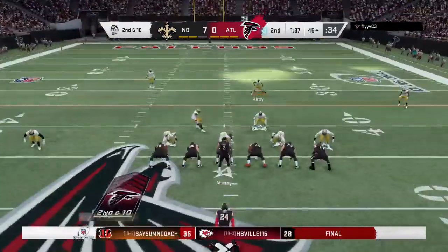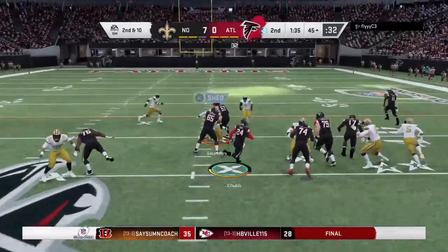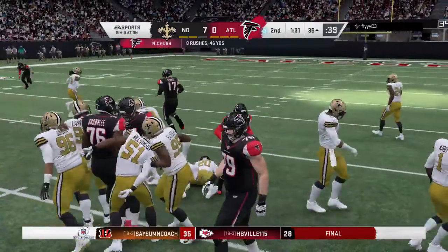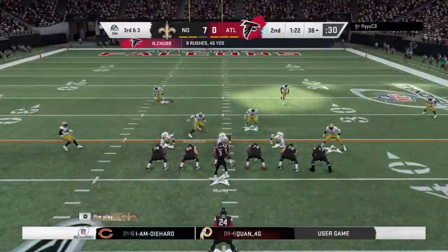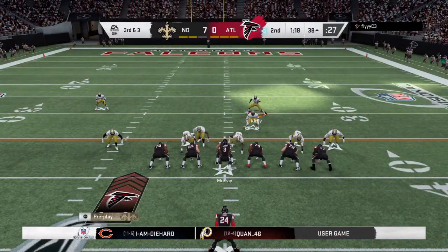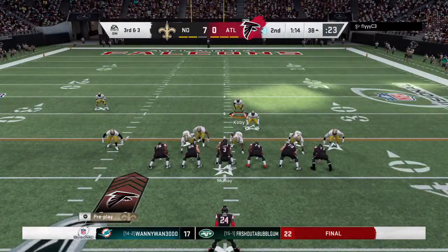Here we go, D. Get off the field. Chubb. Solid running on the carry, but still brought down just inside of the 40. It'll be a gain of 7, and they get it back to a 3rd and 3. That's a gain of 7. Brings up 3rd and 3.